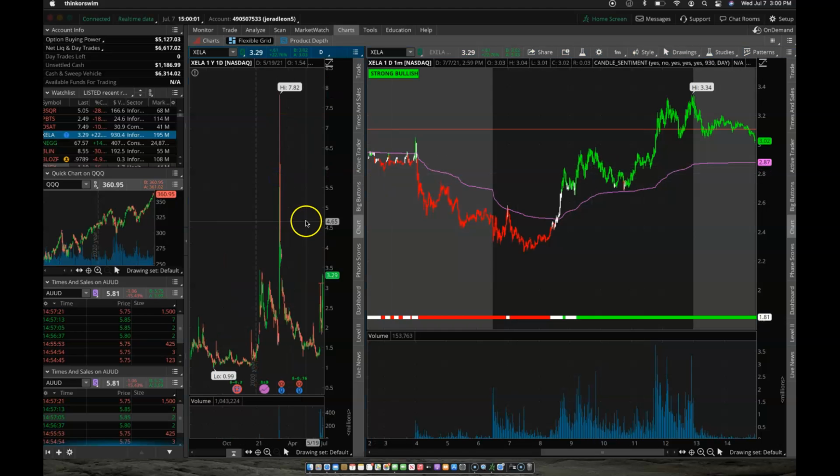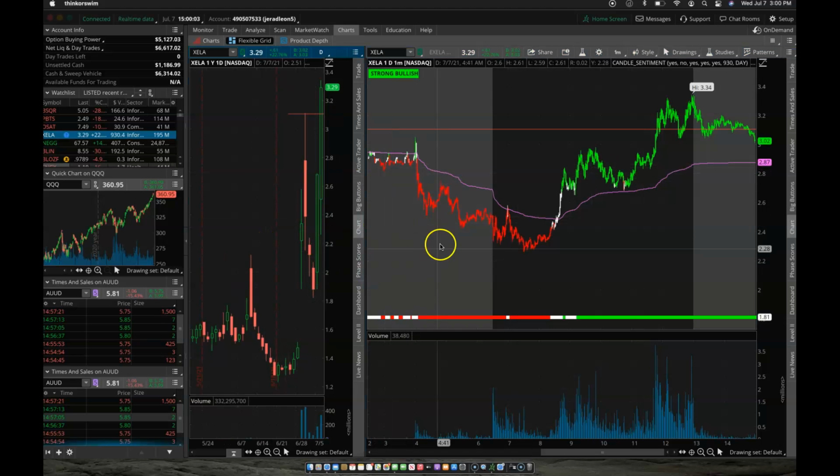Ideally, I like the multi-day breakouts for overnight holds. If they break high of day or they hold the breakout level and they hold trend into the close, I'm fine with swinging some of my shares overnight. Even this is my first time swinging some overnight. We'll see how it works out.